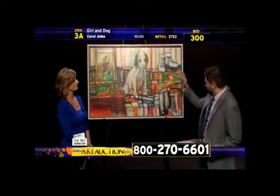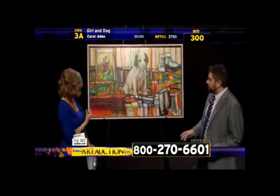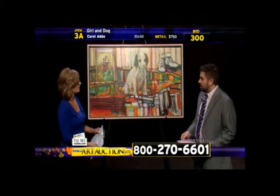And now, also, this frame is just pretty too. It really goes well with all of the colors. It does. It's really nicely framed. It's a double width frame.